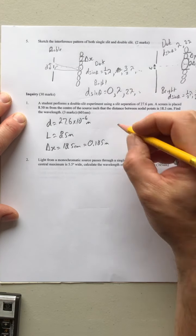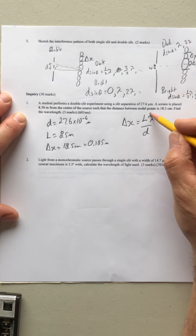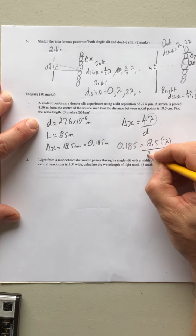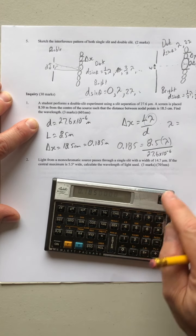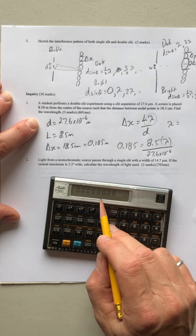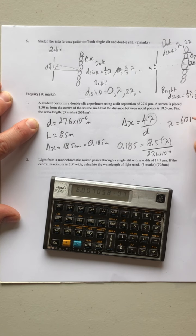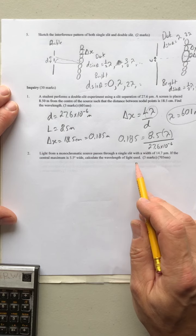Find the wavelength. Okay, well, we got delta x equals L lambda over D. We have everything except for this guy. So you could put all the numbers in. Length of the room is 8.5. Lambda's my unknown. Distance between the slits is 27.6 times 10 to the minus 6, and lambda, I have to figure that one out. So I got 0.185 times 27.6 exponent minus 6, divided by 8.5. I get 0.0000, I better change the scientific notation. I get 6.007 times 10 to the minus 7, which would be 601 nanometers.